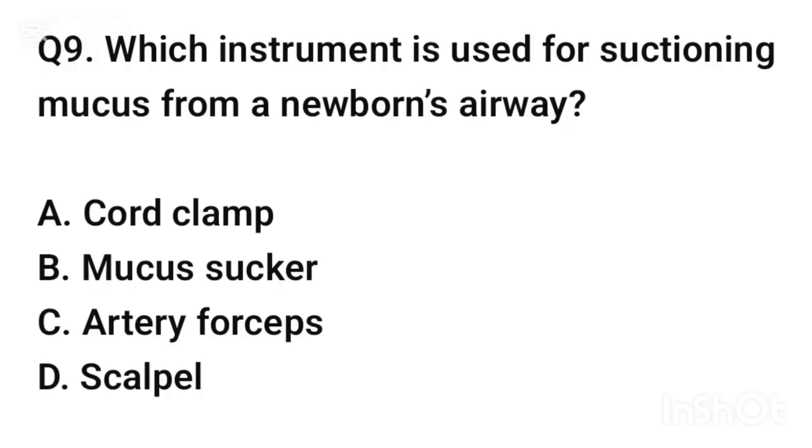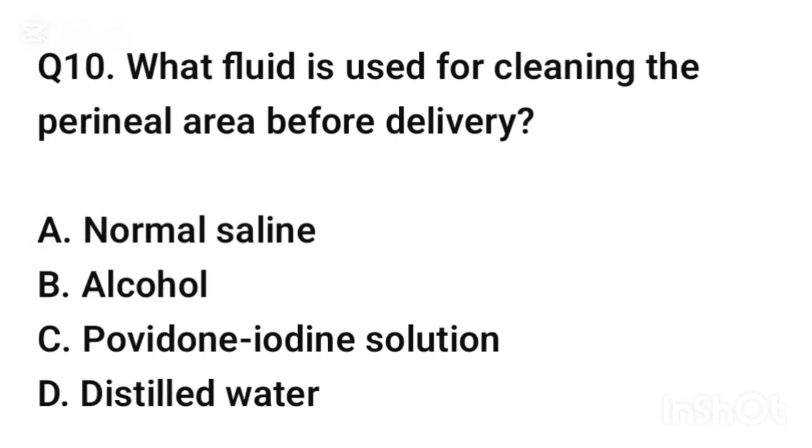Question number 9. Which instrument is used for suctioning mucus from a newborn airway? The correct answer is option B, mucus sucker. Question number 10. What fluid is used for cleaning the perineal area before delivery? The correct answer is option C, iodine solution.